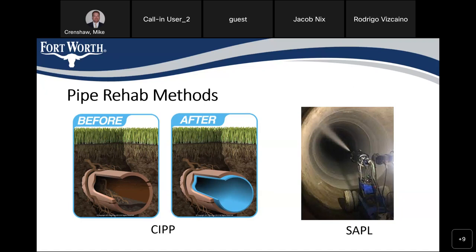But the other application we're doing along the Fifth Street corridor is the spray applied liner. That's a large arch pipe that was a main trunk line for that system. And it was in good shape. It just had some cracking around the surface of it and then some intrusions. And so this is a little more intensive, but they spray apply this liner inside that large arch pipe.